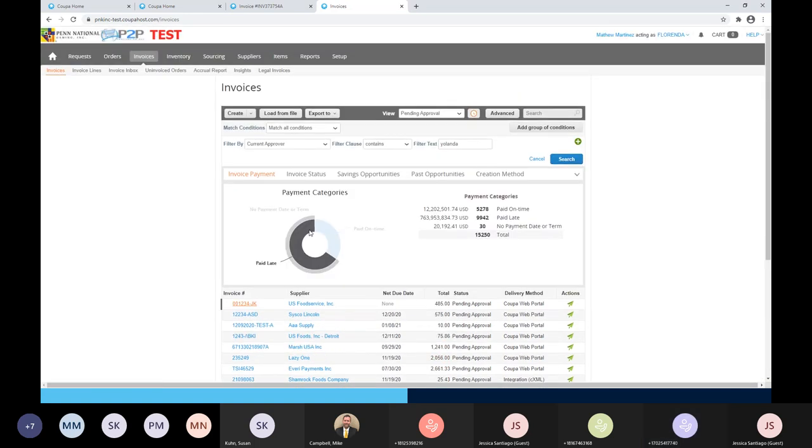Can you speak to the way the approval process will be at a property level? For instance, if Carla puts it in and she's the AP person, who approves it? The way that the approval process works is a management hierarchy. It's based on who the requester is.